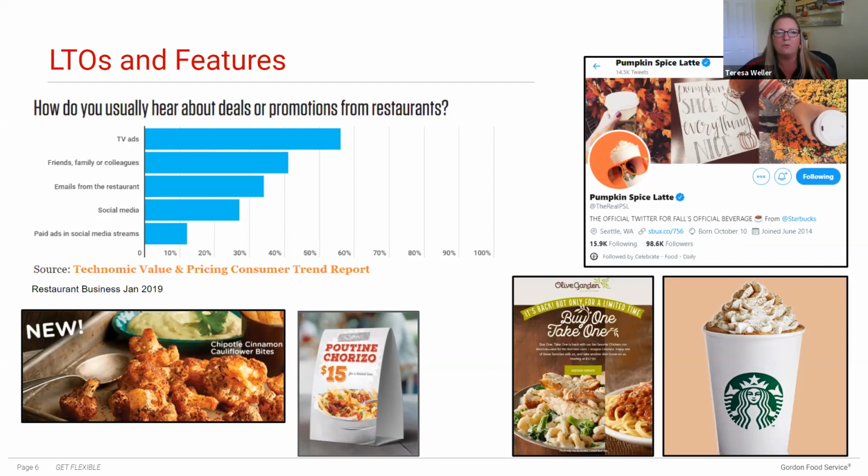So not every one of your customers is going to be looking for a value meal deal, but this type of LTO or feature strategy can work very well to encourage trial and to attract new customers to you.